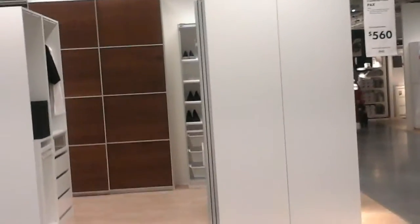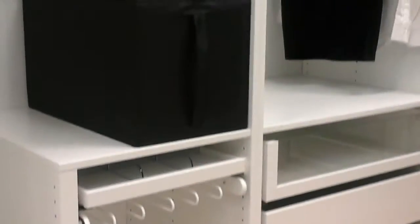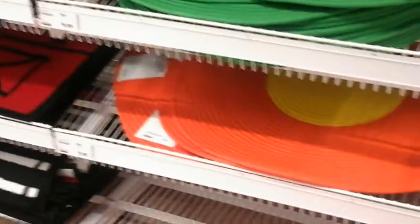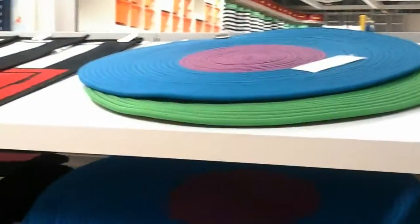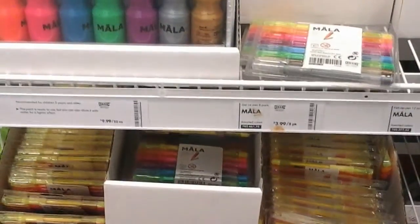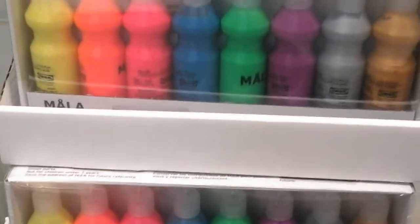Looking for some kind of shelving unit to organize all my sheet music, especially for my piano students. Something like this might be handy in the laundry room. Kind of a small laundry room. So many cute things for kids' rooms. There's a bunch of coloring stuff. Looks like puffy paint.